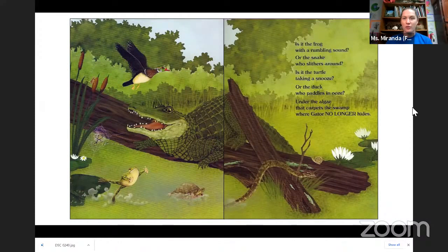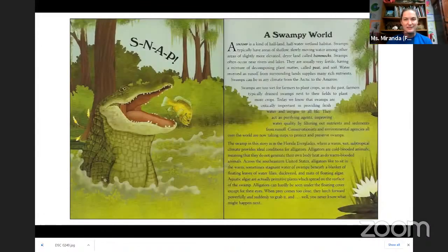Is it the frog with a rumbling sound, or the snake who slithers around? Is it the turtle taking a snooze, or the duck who paddles in ooze under the algae that carpets the swamp where gator no longer hides? All right, and that is the end.